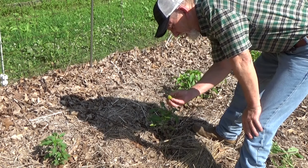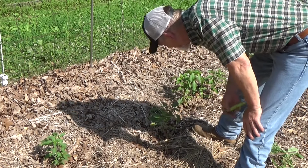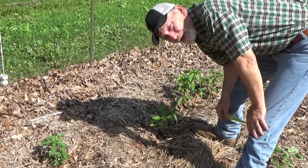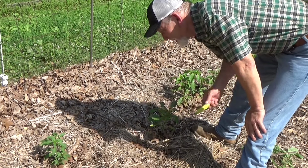Well, it's touching the ground. This guy's not very big to be supporting a pepper this big. Doesn't hurt to take your peppers off. We'll be able to cut the end off of that, and that's going to be a nice pepper.